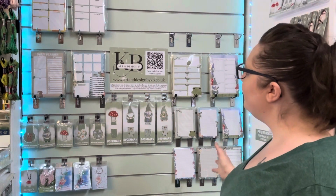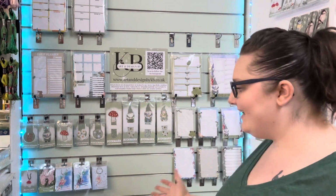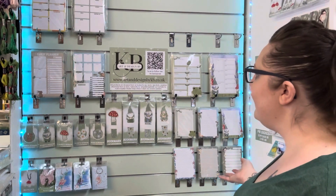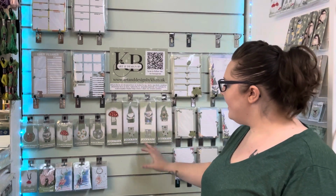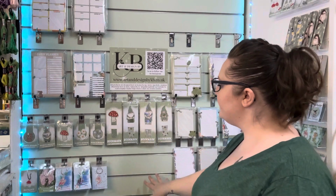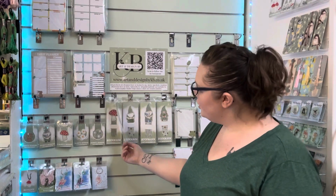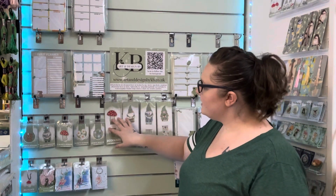So what we've got on the wall at the moment is everything I've got. I couldn't believe it when I started laying this out. I could not believe how much I had left, which is barely anything. So I've got a few of the shaped bookmarks left, and I've got a row here saved because I'm going to be launching some other shaped bookmarks very soon. So there's just a couple, I think three or four of those ones. So those are my shaped bookmarks.